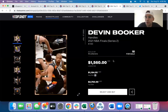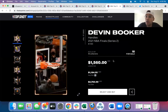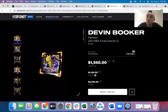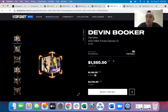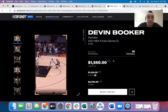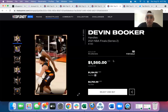We got the Devin Booker that I bought yesterday. I had my eye on this one. I sold my Michael Porter Jr. Hollow Icon Series 2 to get this one. And the reason behind that, it was tough for me to get rid of that Michael Porter Jr., right? I sold it for $1,099. So I had to sell a couple things to pick up this Devin Booker at a price of $1,325. So I sold a couple moments to get to this one.